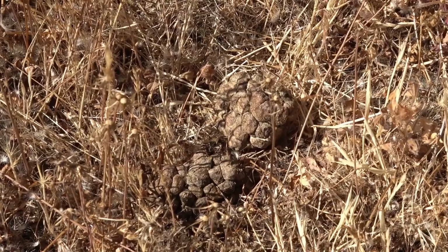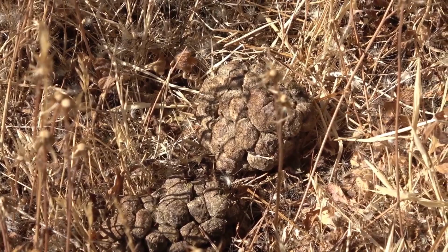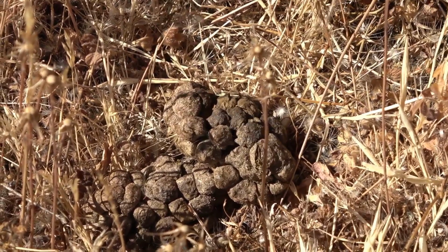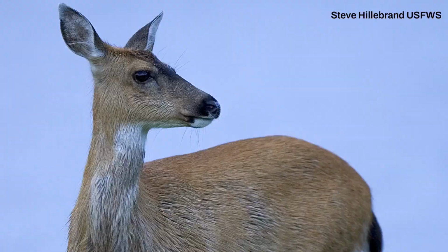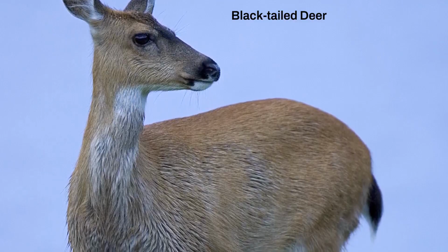He spots fecal droppings that look like clumps of pellets and identifies it as belonging to black-tailed deer. Blacktails are a subspecies of mule deer and are smaller and darker than mule deer. They are found in western North America from northern California into the Pacific Northwest of the United States and coastal British Columbia in Canada. As their name suggests, black-tailed deer have a wide triangular tail with a dark brown or black top and a white underside.